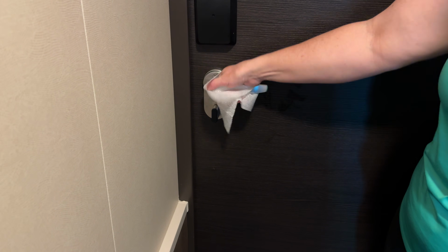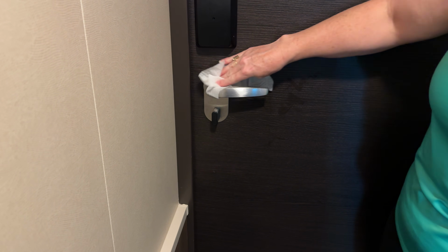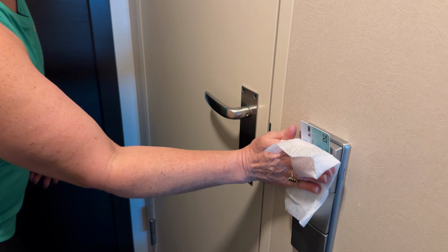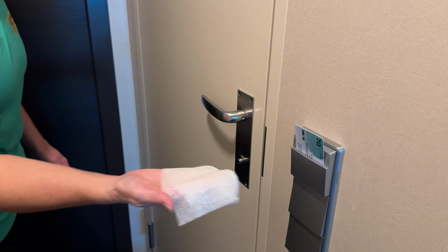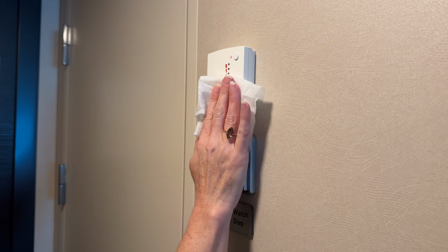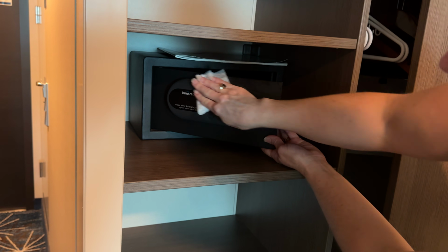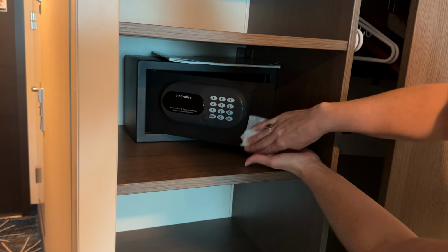Now clean the door handle to your cabin. Make sure you wipe down the full handle to disinfect it. This is one of the most important surfaces to clean. Wipe down any light switches nearby. Don't forget the thermostat to the air conditioner. Always wipe this down. And if your room has a safe, wipe down the keypad and surrounding surfaces.